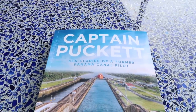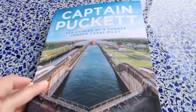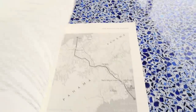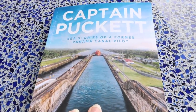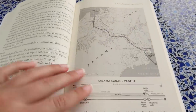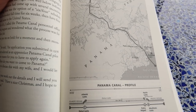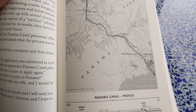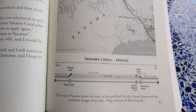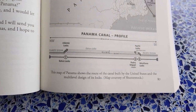So Mom has borrowed the Captain Puckett book from one of the friends that we're sailing with, and he was a former Panama Canal ship pilot. He used to do lectures on the Disney Panama Canal sailings, and he's not on this sailing, so we've got the next best thing, which is his book.